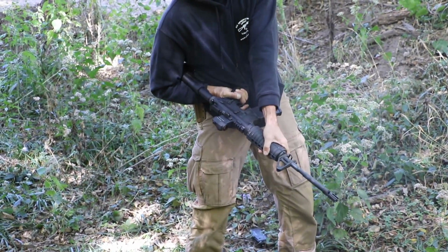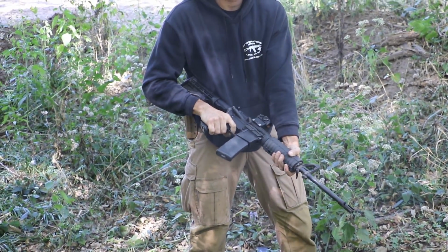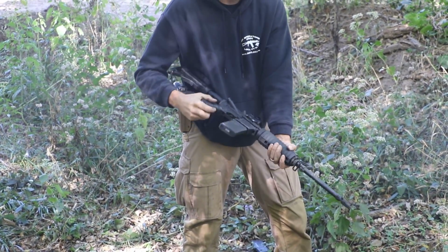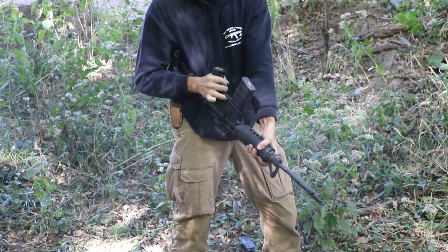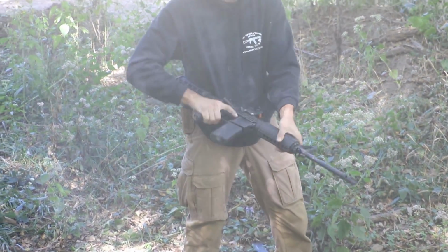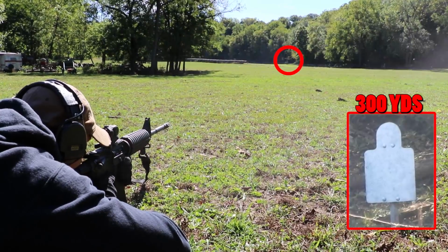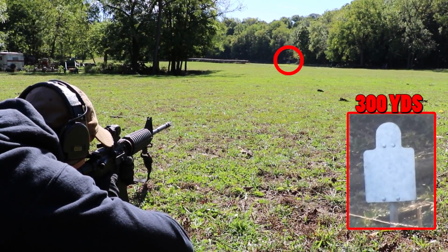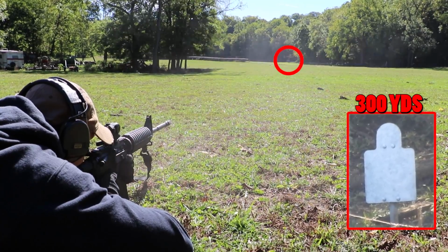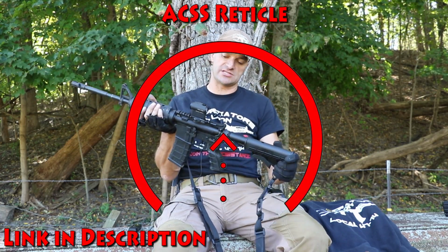As you guys can see, we got that awesome Holosun ACSS red dot on that rifle, and shooting with it with that bullet drop compensator is absolutely unbelievable. Easy at the extended ranges. Also, that chevron helps with the CQBs, and then you got that half circle horseshoe, and it really helps with the CQBs.